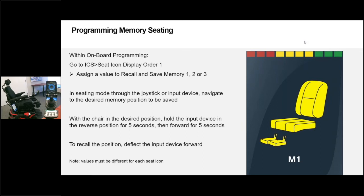So to program a memory seating position, depending if the chair has already been configured to be set up for memory seating or if we need to enable it, we'll start with the process of assuming the chair does not have it enabled, and we will enable it, and then we will then save those seating positions. So as Sarah mentioned, we do have up to three memory positions that we're all able to save. So we'll enable two memory positions.